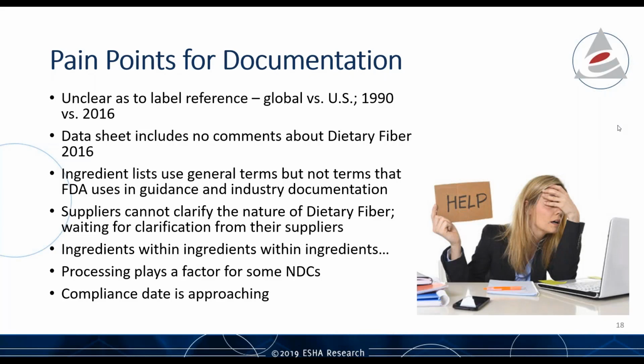The reality is we still see many blanks to fill. Some of the challenges in creating watertight documentation are that data might be reported as just dietary fiber with no further context comments. So determining if global versus US, let alone 1990 versus 2016 US definitions were applied may be quite challenging.